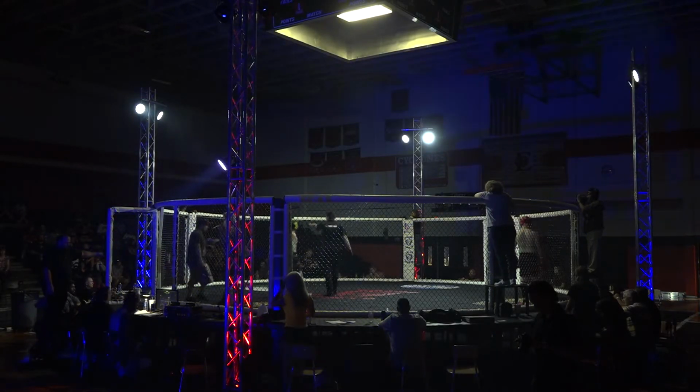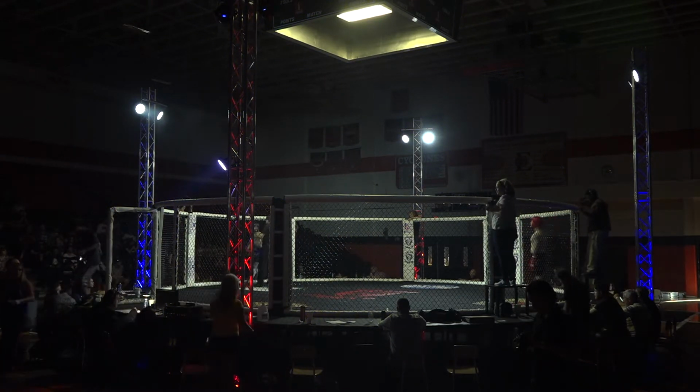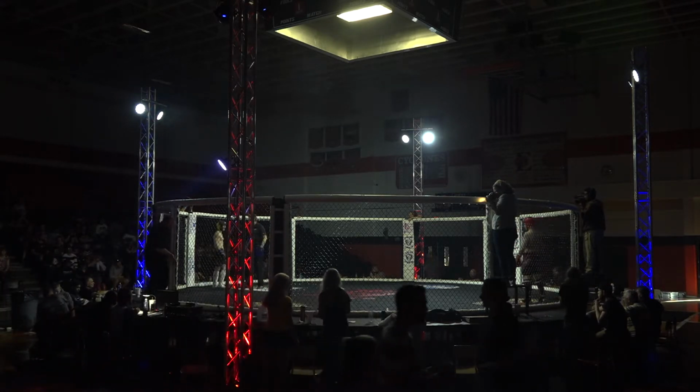Scheduled for three two-minute rounds. Your referee when the action begins is Rob Alexander. Rob Alexander, our referee. Jarek Voyles in the red headgear. Cody Jordan in the black. And actually, it's a dark gray and yellow headgear.